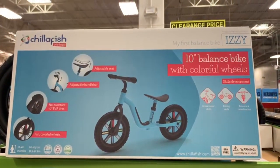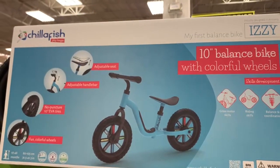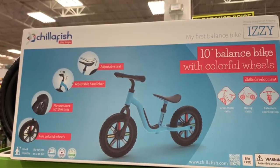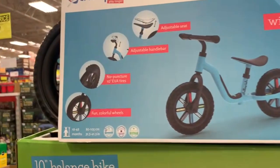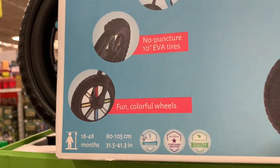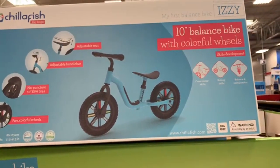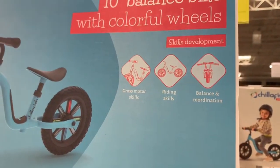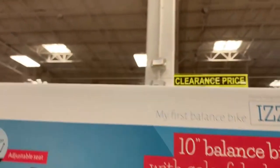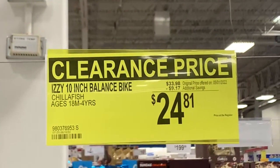And if you've been looking for a bike to teach your child how to ride, this one is a 10-inch balance bike with colorful wheels. So it's supposed to be like the pre-version before, you know, your child starts getting on those bigger bikes. I know sometimes it can raise safety concerns pretty much, right? So this one is recommended for 18 months up to 4 years of age. It is a smaller bike, I will mention. It's supposed to help them with balance and coordination and obviously get some of those gross motor skills in there.